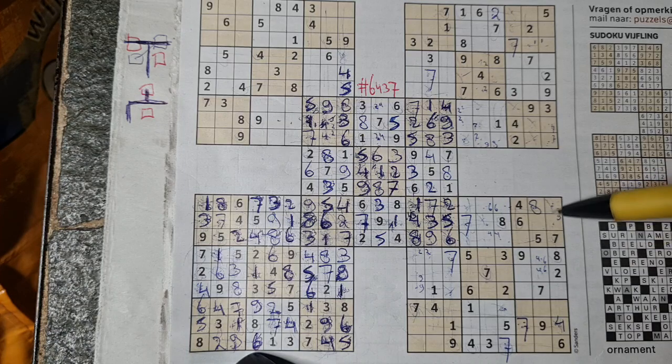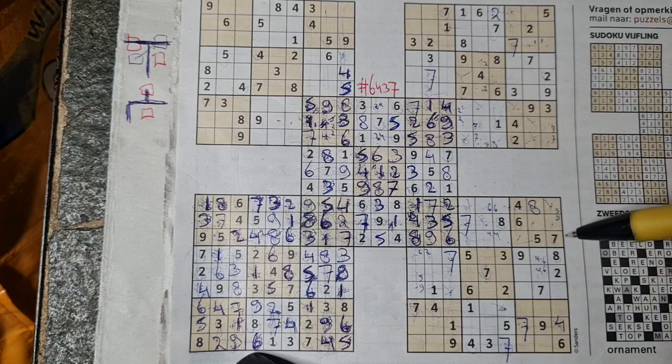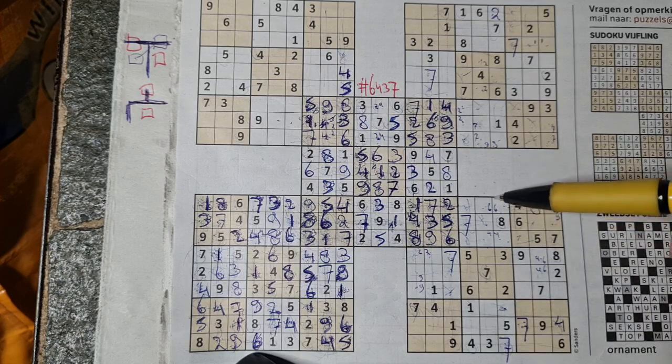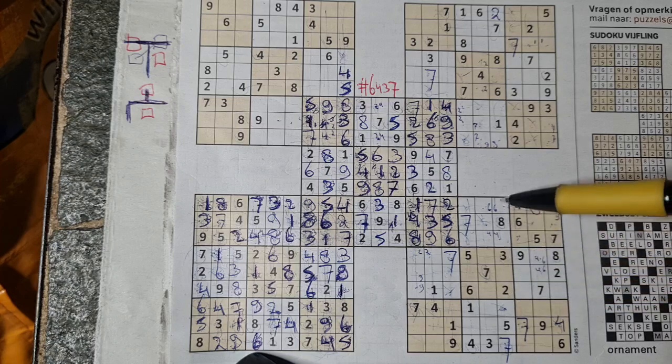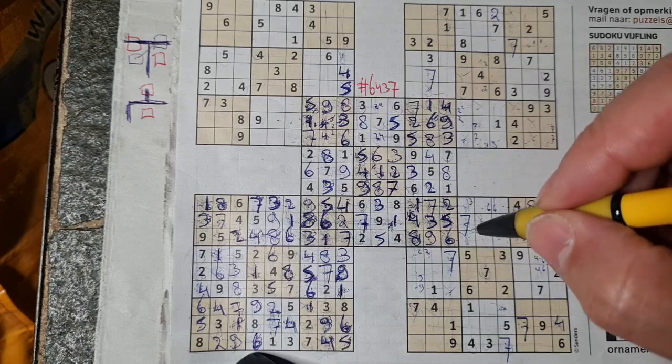So now, no 2 here, 2. How about the 3? No 3 here, 3. 3 in this column, 3 in the middle column, so the column next, the only two places left for the 3, could be here, could be there.